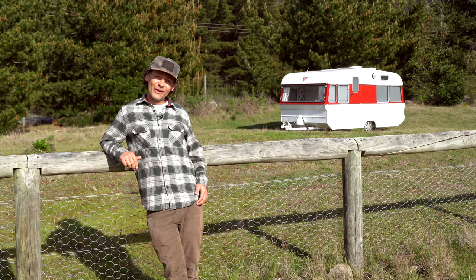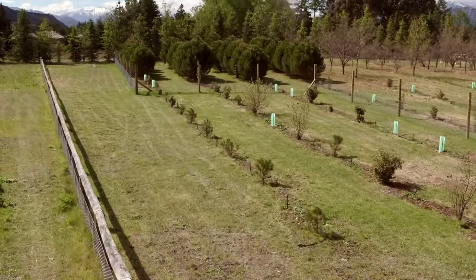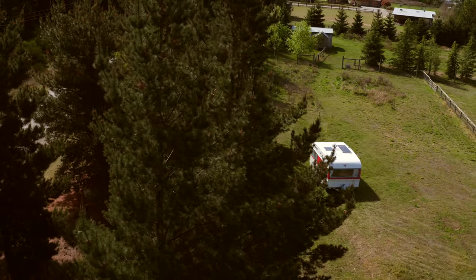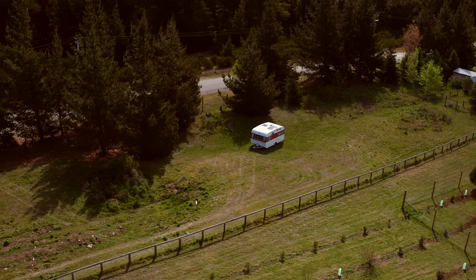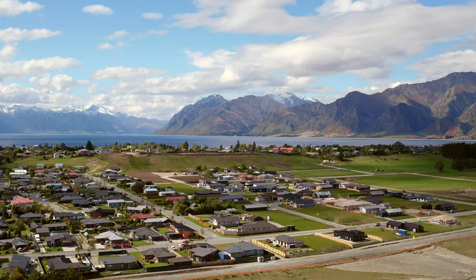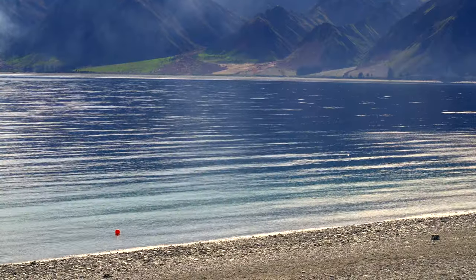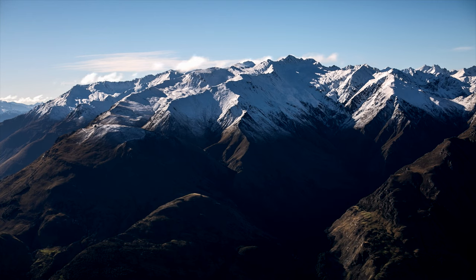This is the Hawea Grove. My name is Keith. So the Hawea Grove is a project about building, living and growing in an environmentally focused way. This land is located near Lake Hawea, which is just 10 minutes north of Wanaka. It's a beautiful big lake with mountains all around it, high mountains and quite spectacular ones.